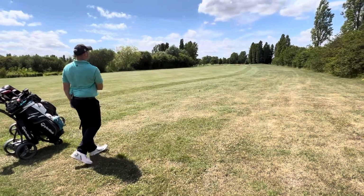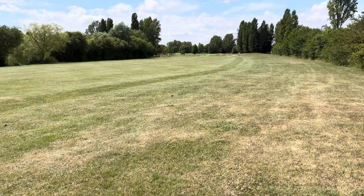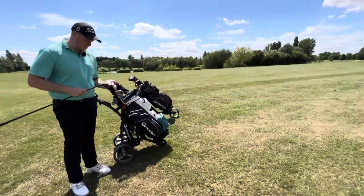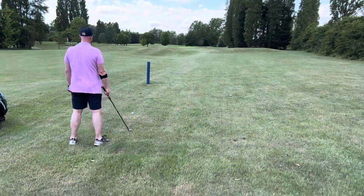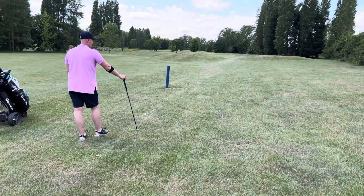That's a clean strike. I think the wind's took that a little bit to the right. Just, that's got a decent bounce though. It bounced on the mountain. Yeah. Wind's picking up. So Danny's about 160 to the front of the green. That pole is worrying him, he said. It's worrying me as well, because if he hits that, it's going to smack us in the nuts or something.